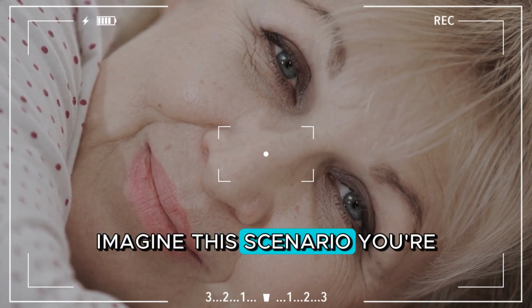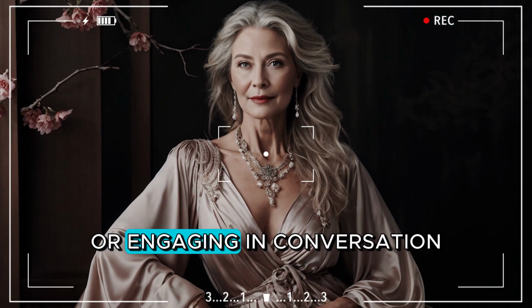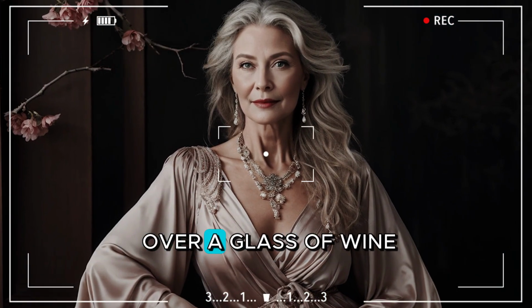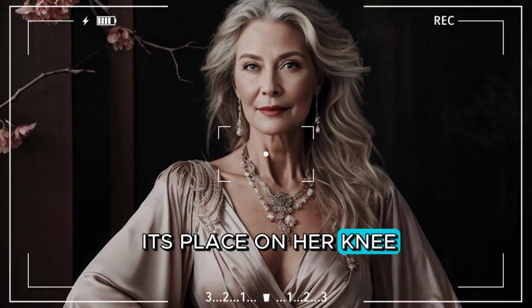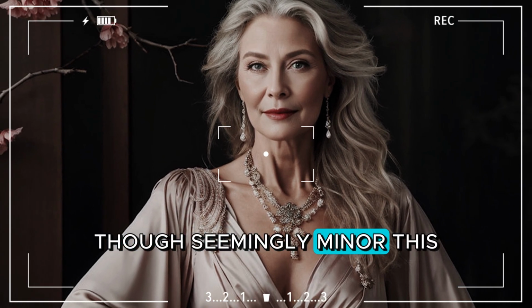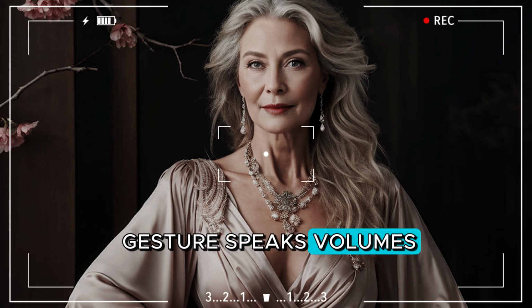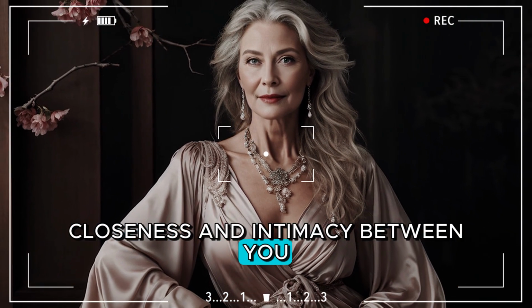Imagine this scenario. You're seated beside each other, perhaps enjoying a movie or engaging in conversation over a glass of wine. Your hand naturally finds its place on her knee, resting there gently as you converse. Though seemingly minor, this gesture speaks volumes, creating a sense of closeness and intimacy between you.